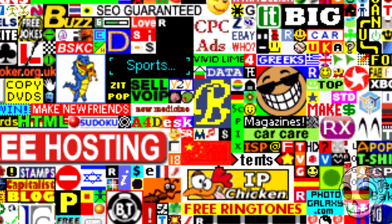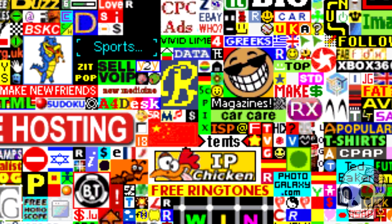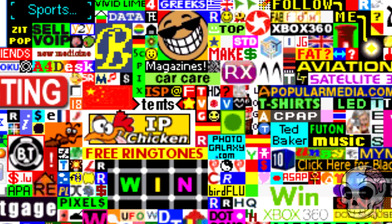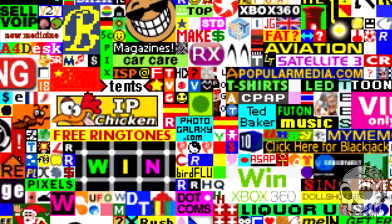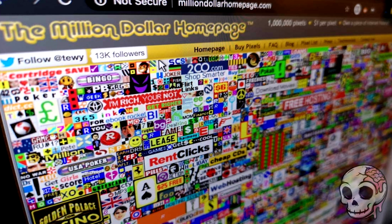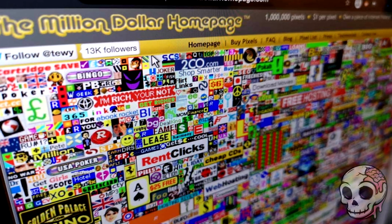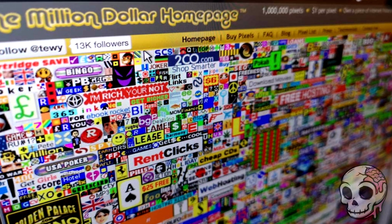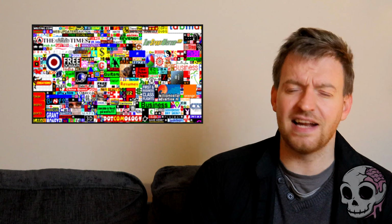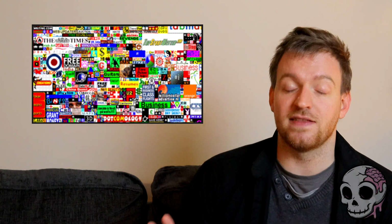The concept was one where purchasers of these pixel blocks provided tiny images to be displayed on them, a URL to which the images were linked, and a slogan to be displayed when hovering a cursor over the link. The aim of the website was to sell all of the pixels on the page, each pixel being $1, with 1 million pixels equaling $1 million. This was quite frankly a brilliant idea, and I don't think anybody had really done anything like this before.